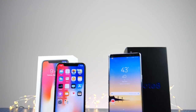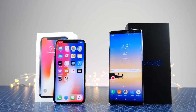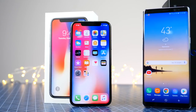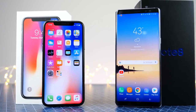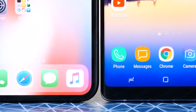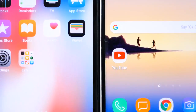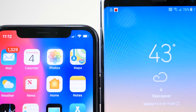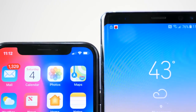What's up guys, Everything Apple Pro here, and I've been looking forward to making this video comparing Apple's brand new iPhone X to the biggest and best offering from Samsung, the Galaxy Note 8. So we're going to be comparing things like raw speed, day-to-day usage, and even biometrics, Apple's new Face ID versus the iris scanning on the Galaxy Note 8.